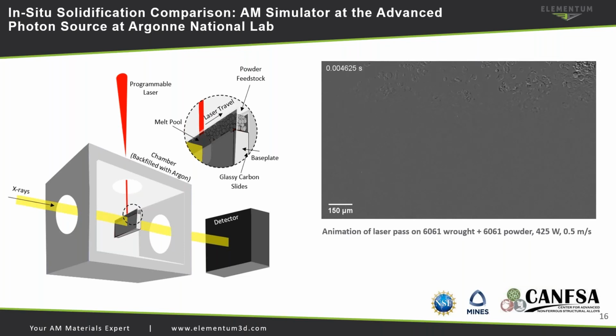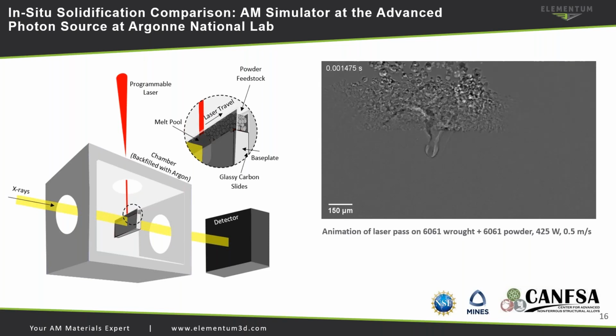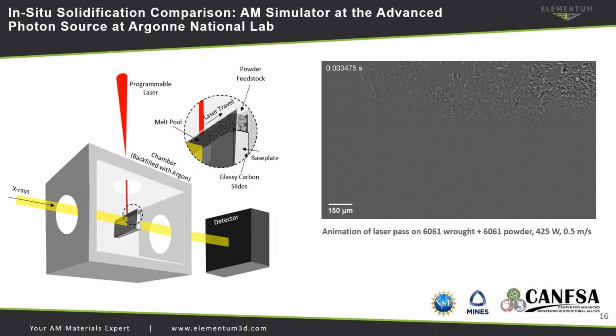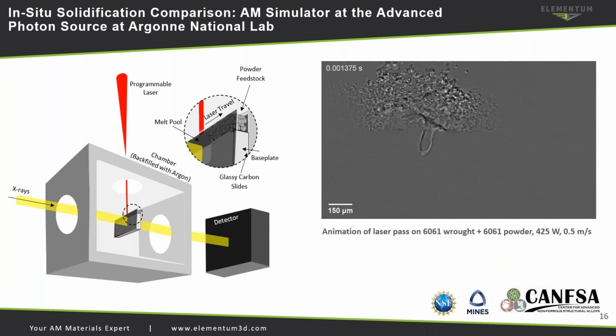And what we did is we wanted to do a study looking at how laser powder bed fusion solidification conditions particularly impacted these industrially relevant aluminum alloys. So we took a base of 6061 with 6061 powder, as well as a material that was a base of RAM 6061 M2, just a build, and then a layer of powder. And we did some in situ work with these.